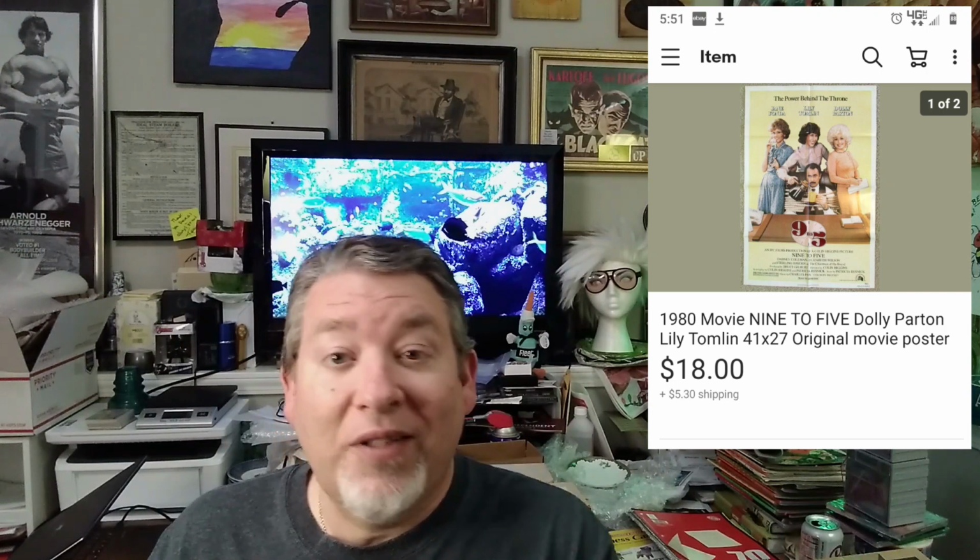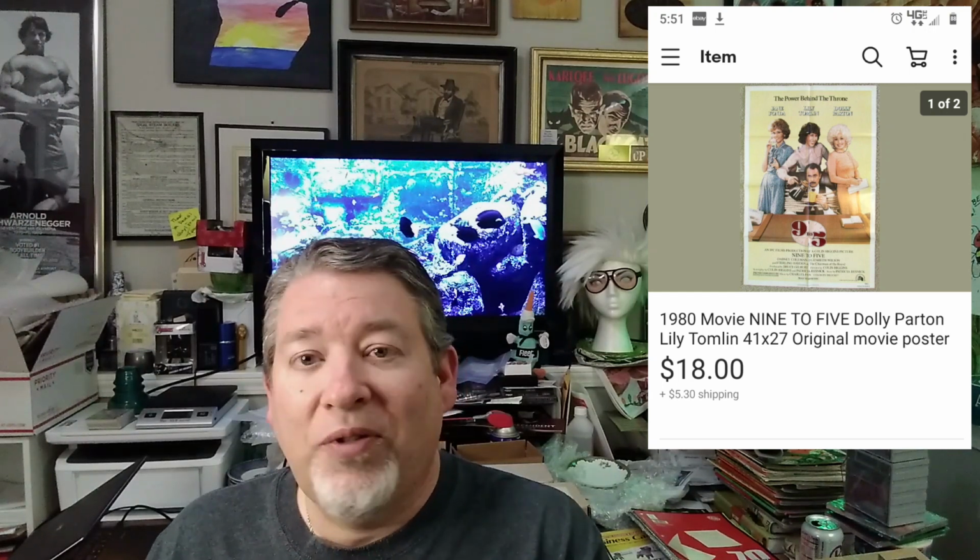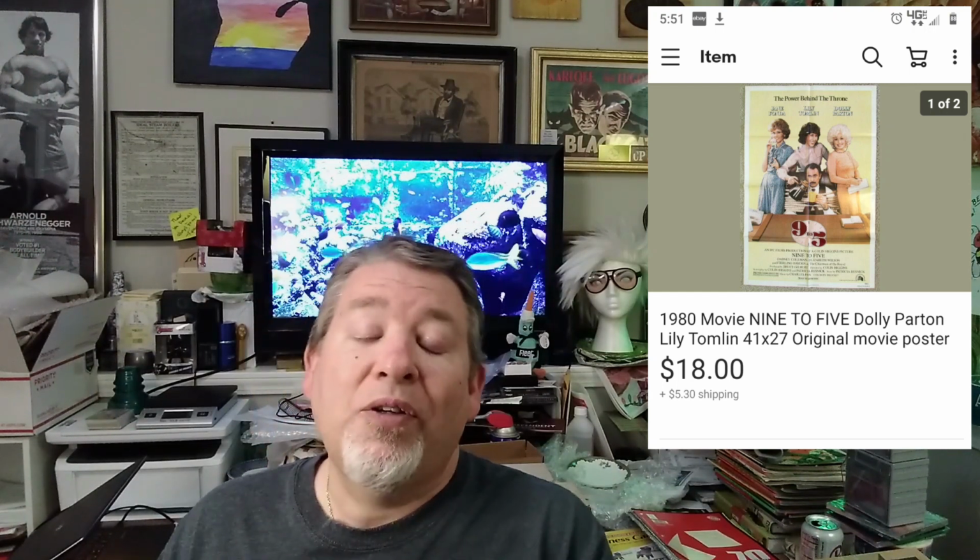So the first item is this poster. This is the movie 9 to 5 with Dolly Parton, Dabney Coleman, and I think Lily Tomlin, I'm not sure. I bought these posters from Mr. Buysalot. That's episode 91, where I did an unboxing of the second batch of his posters that I bought. I bought 36 posters in the first batch and didn't do an unboxing video for that. I was so happy with that that I bought 25 more, so I did an unboxing video for that, episode 91, so check that out.